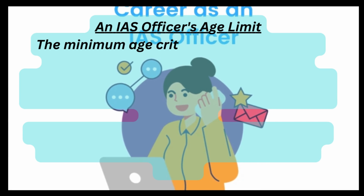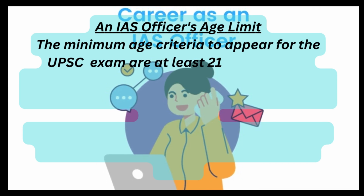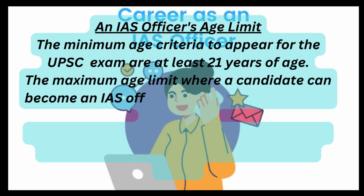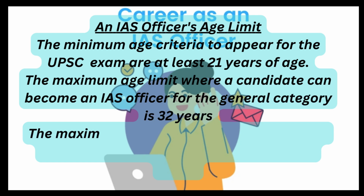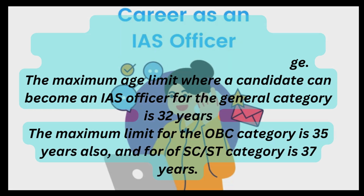The minimum age criteria to appear for the UPSC exam is at least 21 years of age. The maximum age limit where a candidate can become an IAS officer for the general category is 32 years. The maximum limit for the OBC category is 35 years, and for the SC/ST category is 37 years.